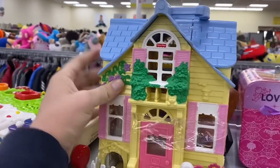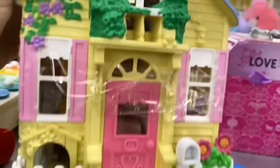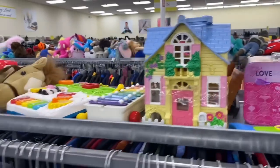That's a cute little house, man. A little Fisher Price house. Looks like it might have some furniture in there too. Oh yeah, it does. It's got all kinds of furniture, man. That thing is super cute.